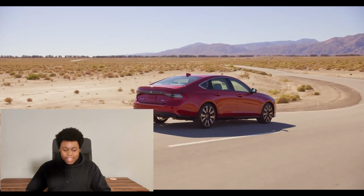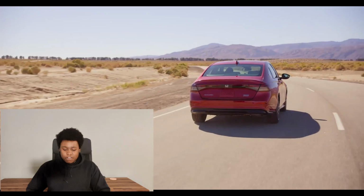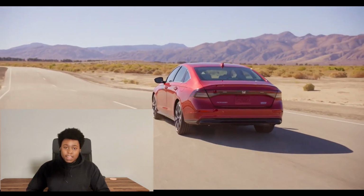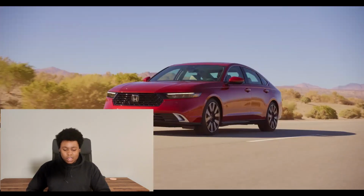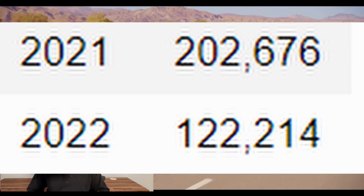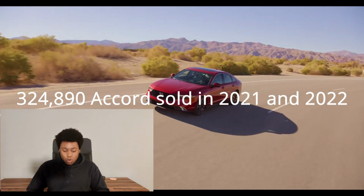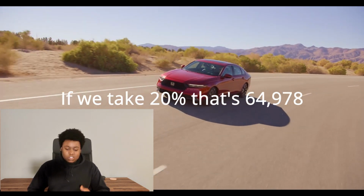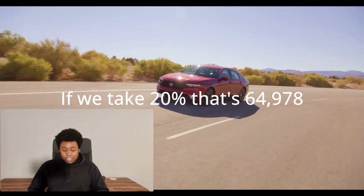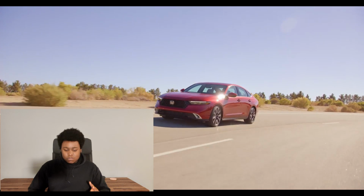My first argument is that if you take a look from the sales perspective, and we assume that 20% of Accord sales were the 2-liter, and we take the past 2 years of Accord sales just to show that this is recent data, a total of 300,024 Accords were sold in that period. And if we take 20%, that's still nearly over 65,000 2-liter Accords in just 2 years.